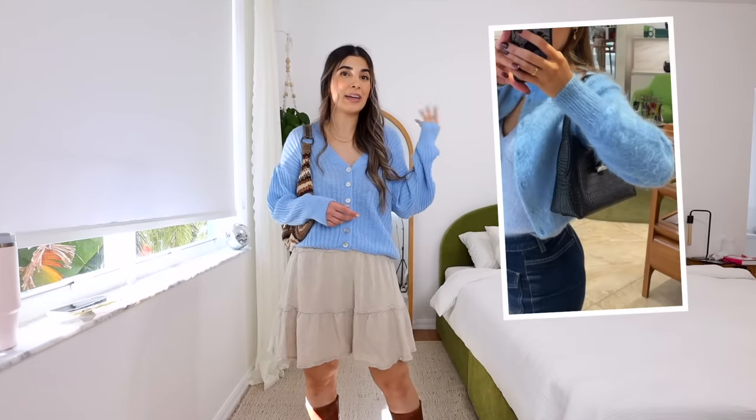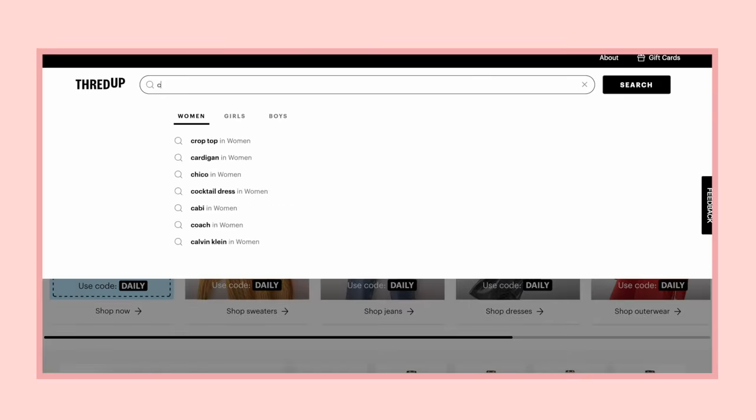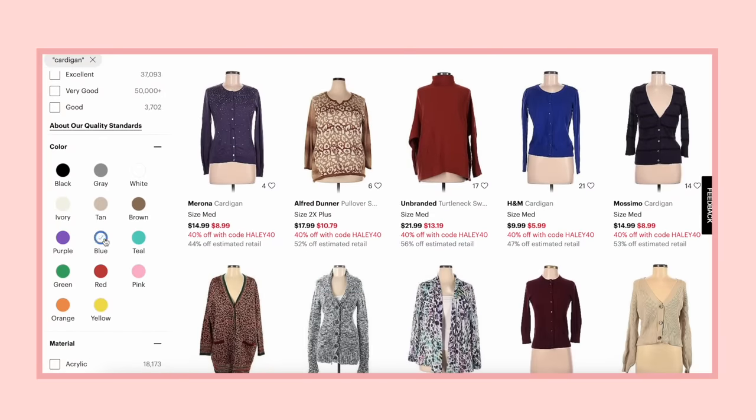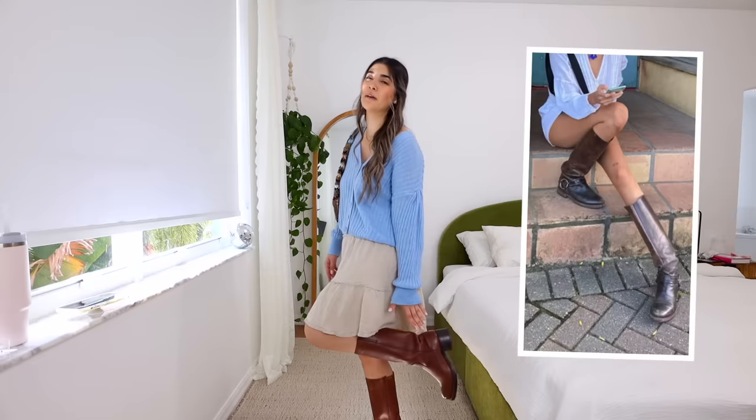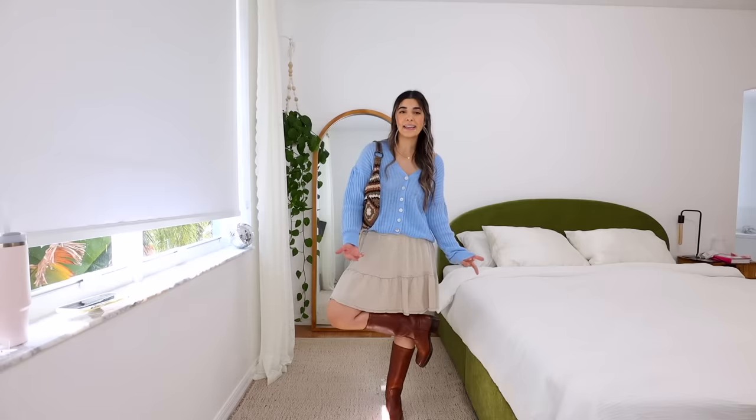I knew that I wanted to create an outfit with a blue cardigan, so when I went to the ThredUp site, I just typed in cardigan and then I filtered it out by the color blue. And that's how I came across this one. Because the skirt is a little bit shorter, I wanted to pair it with some tall boots. And these ones I love so much. I got them 2 years ago from ThredUp from the Fry brand, and I've been wearing them again and again.